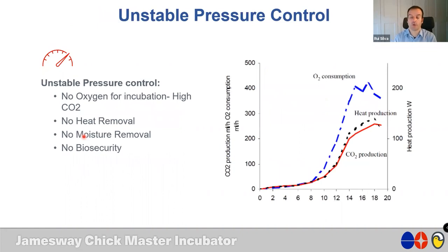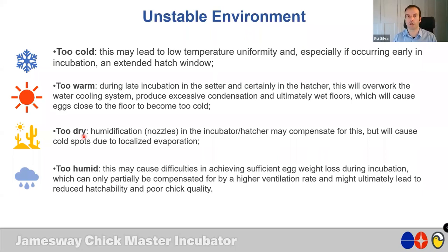And the same with the pressure. With the pressure, you will not provide enough oxygen, or you'll not deplete enough CO2, or you'll not have heat removal or moisture removal, or in the last instance you can have no biosecurity, like I explained on the previous slides. So everything is linked. Everything is like an organic system, where one thing is related to the other. If you increase the temperature, you are touching the relative humidity. If you open the damper, you are putting more air inside the machine, and that air can be hot or cold depending on your set points, or more humid or less. So everything is linked and very complex, and that's why you need to rely on specific companies that know what they are doing, for a setter and hatcher, not for a school or a hospital, if you may.